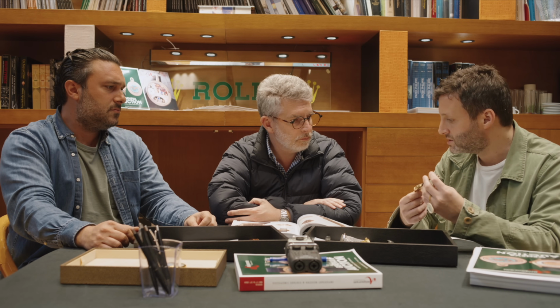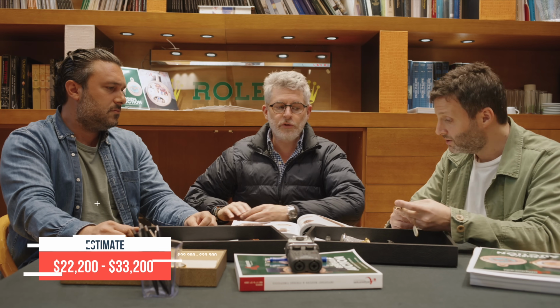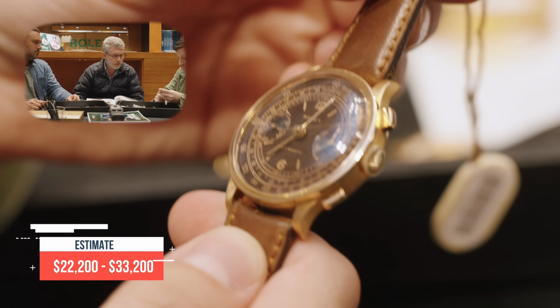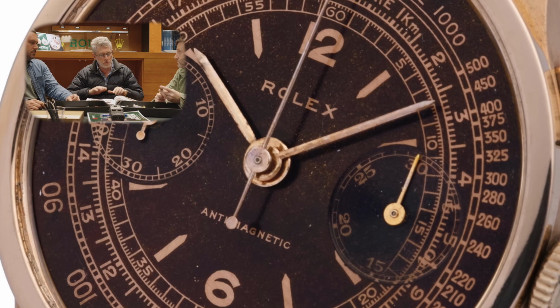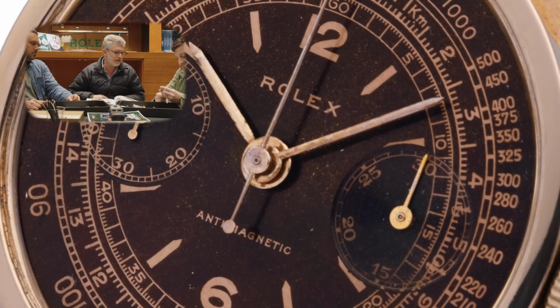What do you guys have the estimate at? What do you guys know about this watch? I think it's no reserve, lovely. 20 to 30K. For me, it's worth that money. Yeah, I think so. I mean, the dial is beautiful. It's got this kind of uneven aging to it. Certain points are a little bit browner, certain points a little darker. I mean, it's a really nice example.